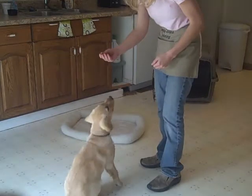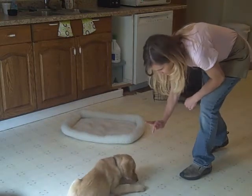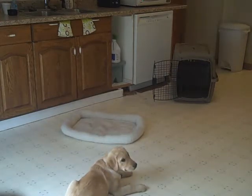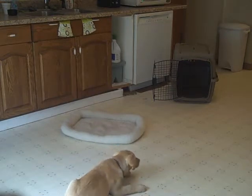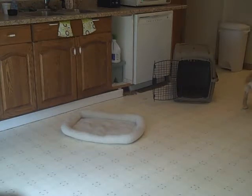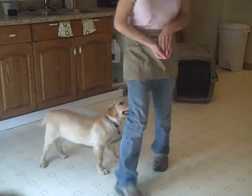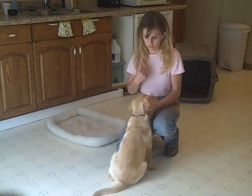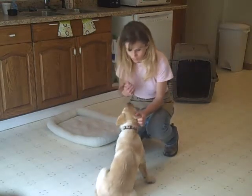Down. When I do down, I start her in a sit, then I make my hand flat like this, and I've got a treat tucked in there. When I lower my hand to the floor, stay. Puppies have a very short attention span. They have a hard time holding those stays. So you want to make sure you keep building on that so that she can do a nice hour or two hour long stay by the time she has her first birthday. Good girl. Great.